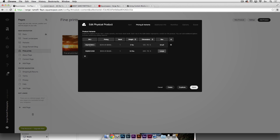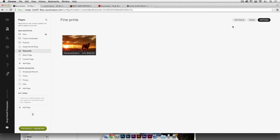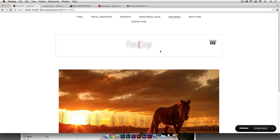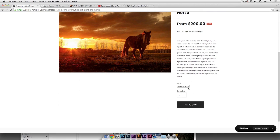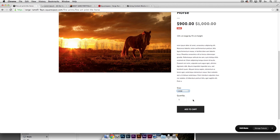So, all right, we have an identifier, we have a price, we have a quantity of stock, so let's add 10 in stock of each, for example. I'm not making them unlimited because each of our fine prints is signed, and small and large. Let's click on save, and now let's see how it looks. View products, okay, sale. Select size, small. Now it's $200, or large, $900. Add to cart, and boom, here it is.